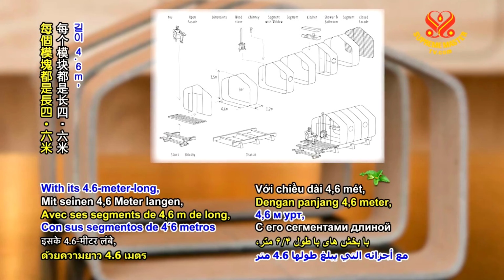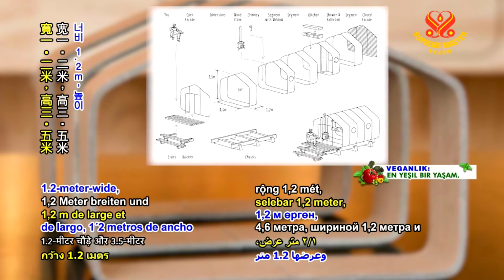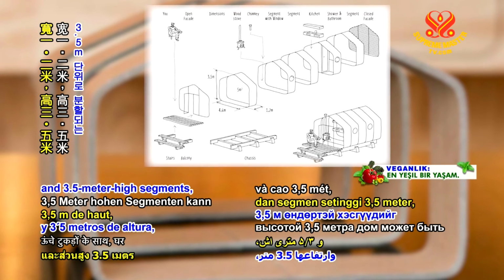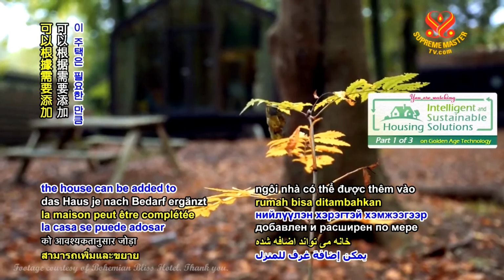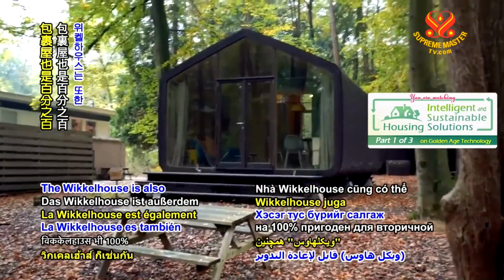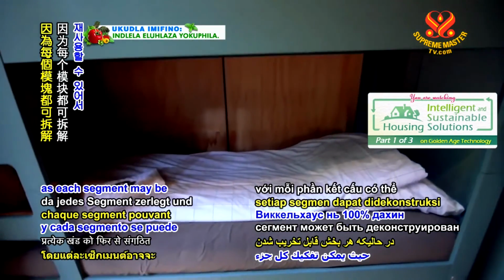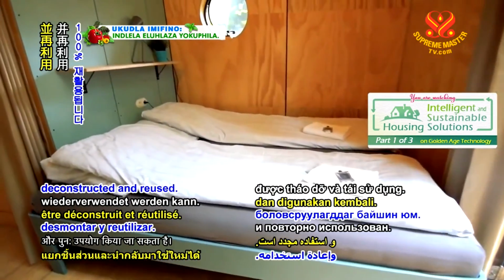With its 4.6 meter long, 1.2 meter wide and 3.5 meter high segments, the house can be added to and extended as needed. The Wikkelhouse is also 100% recyclable, as each segment may be deconstructed and reused.